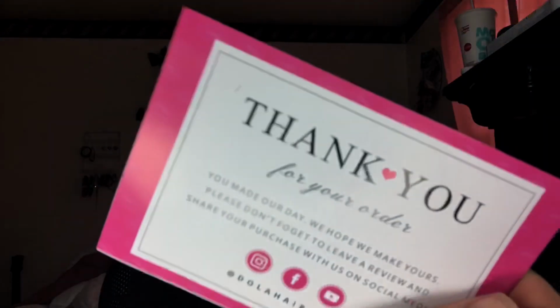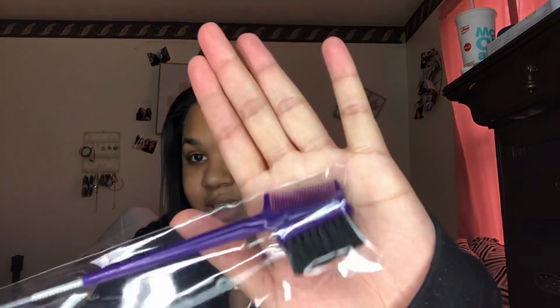I love the box. The wig came in this pretty little pink bag. It's cute though. But we're not gonna look at the wig yet because we did get a little gift from Dola. They sent me a card and it says, "Thank you for your order. You made our day. We hope you make yours. Please don't forget to leave a review and share your purchase with us on social media." They're so sweet. They also sent an edge brush for these edges, and they sent these really cute little hair clips that say Dola. I think that is so cute. They sent two of the pins.